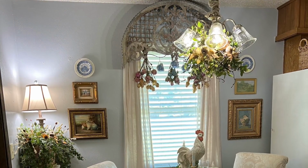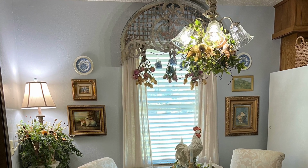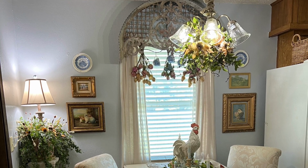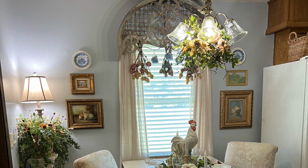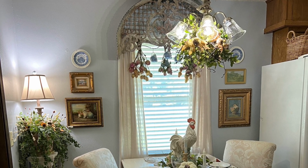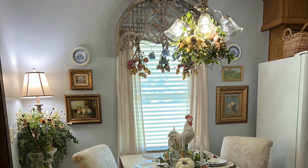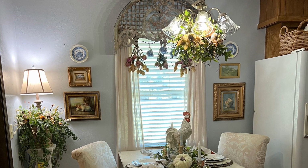Since I don't have a lot of wall space in the breakfast room, I knew that whatever I did place on the walls needed to really enhance it, and I kind of wanted a little bit of an art gallery look. So I chose to add some of my vintage art along with some ironstone plates that I hot glued blue and white transferware saucers to add another touch of the blue and white to this area.